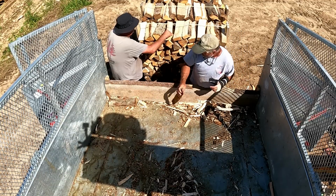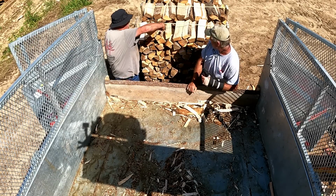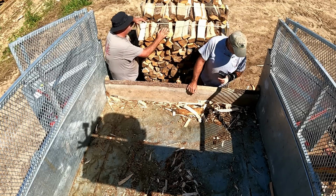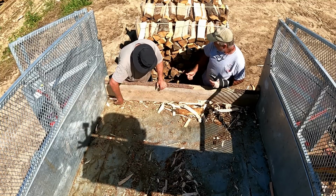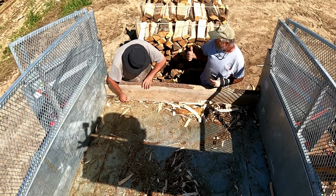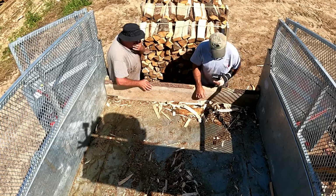Pretty good. Right on the money. What are the odds of that happening? Next to none. Nice. I'll pick this pallet up, pull it back. We'll put some shrink wrap around it, and we'll set it over in the stack. How's that? Good to me.